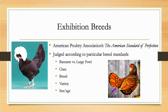Next we have exhibition birds. These might be referred to as fancy breeds. The American Poultry Association publishes a book called The American Standard of Perfection. It has all of the recognized breeds that can be exhibited at youth and open shows. It also gives descriptions and pictures of the breed standards so you know exactly what to look for in that breed.